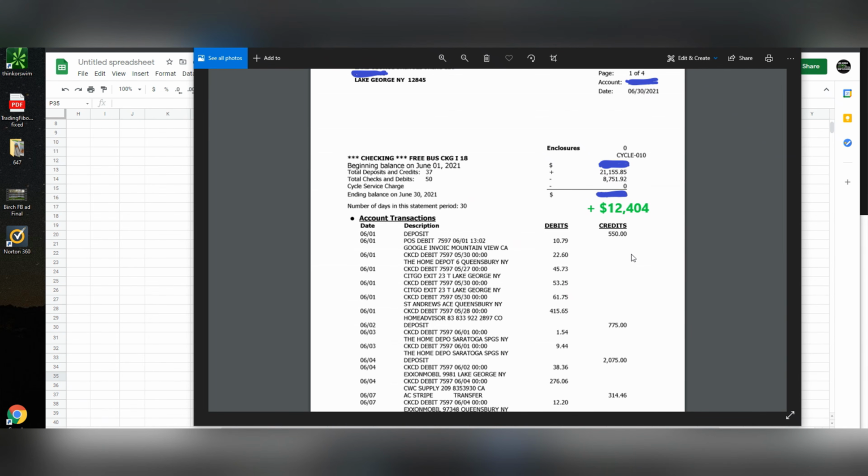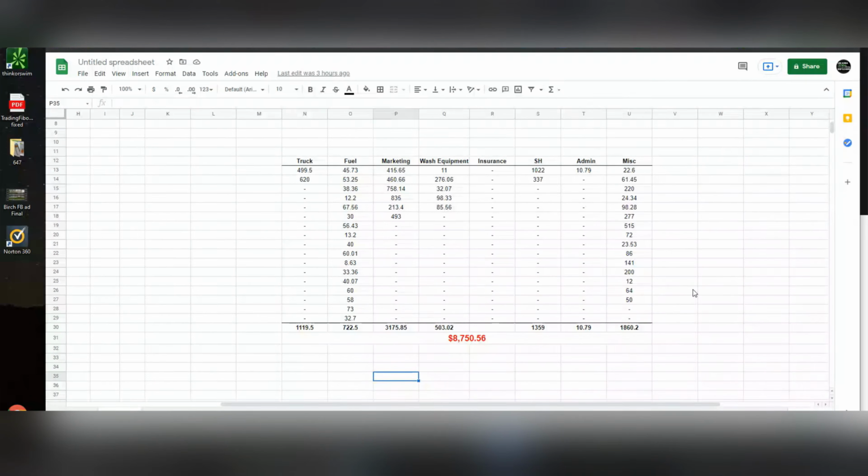And then from that $12,000, I can decide how much I want to pay myself that month and how much is going to stay in the account to roll over for more capital growth. I can grow the company using buying new equipment, getting a new truck, expanding my marketing, maybe hiring an employee.